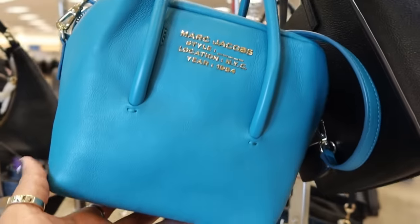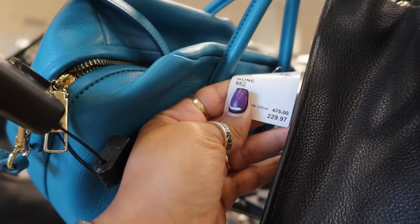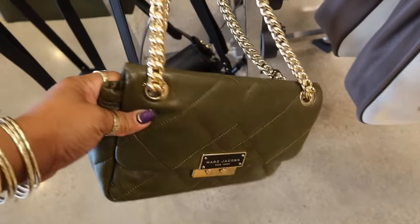I haven't been in here in a while, but the first thing I stopped to look at were the purses. This one was $229. It's Marc Jacobs. I really like the detail on the front of that one. So yeah, we're just gonna roam around and take a look since it's been a little minute.